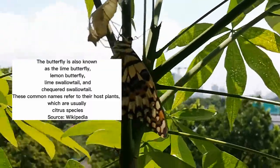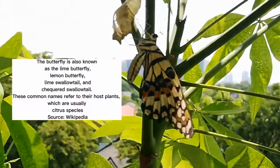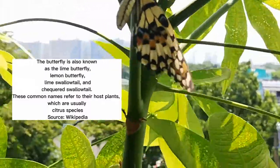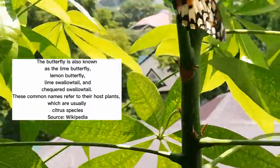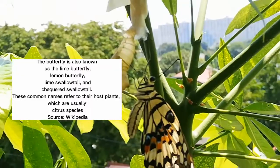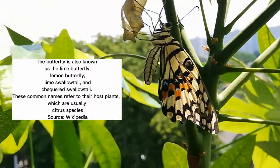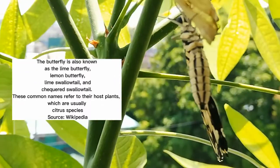This butterfly is also known as the lime butterfly or lemon butterfly, lime swallowtail, and checkered swallowtail. These common names refer to their host plants, which are usually citrus species. You can check the source from Wikipedia.